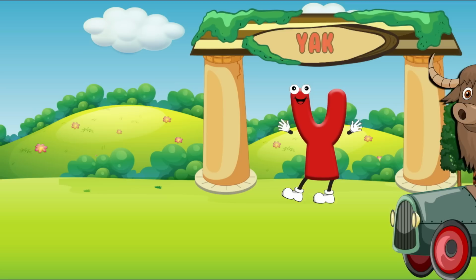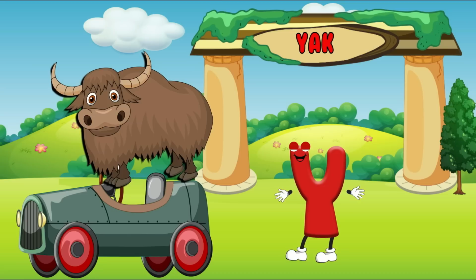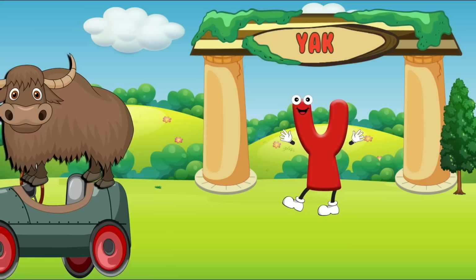That's a yak. Yaks are grunting ox and are hairy domestic cattle. The sound of the yak is... What's the next animal with the letter Y?